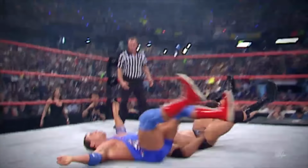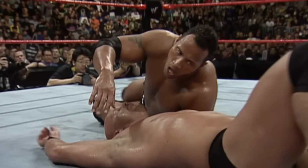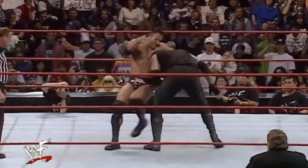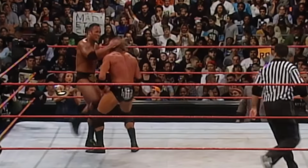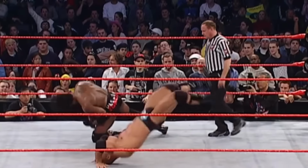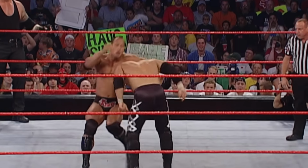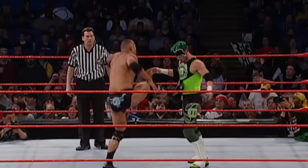The Rock usually cut off his opponent to mount a comeback with either the Samoan drop or a DDT. DDT, and here comes the Brahma Bull. The Rock combined the DDT with a kip up. Crowd now getting behind the Great One, the undisputed champion. Come on, Rock. We're all counting on you.